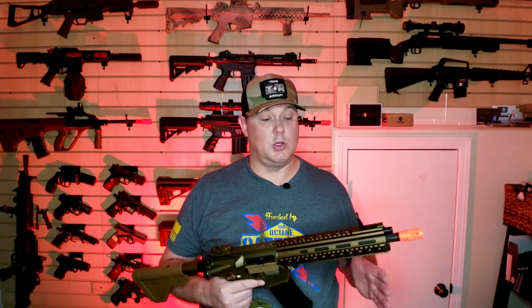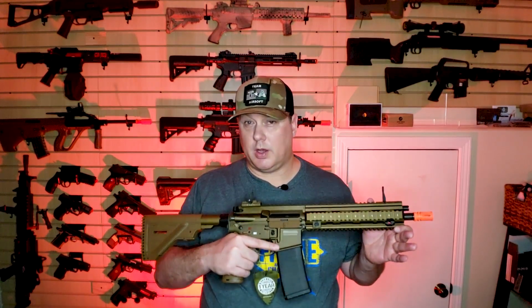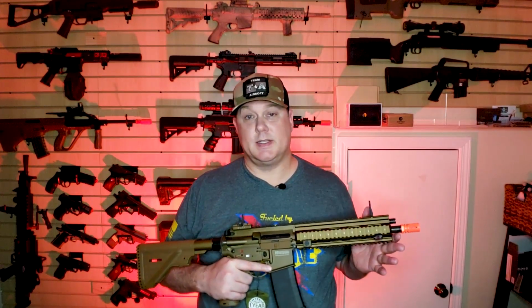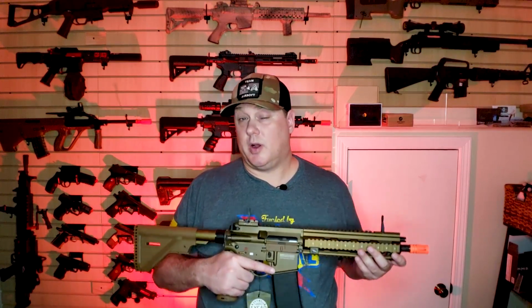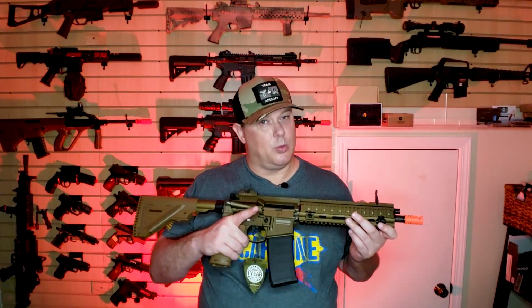Now inside this gun, you do have an upgraded version 2 gearbox. It is the Avalon ECS gearbox. So you know you're getting quality metal parts right out of the box with a quick change spring system and a MOSFET. Now, Elite Force advertises that this gun's going to shoot 370 to 400 FPS with 0.2 gram BBs, and we've talked it up quite a bit as a Pinnacle AEG. So let's go see if the proof's in the pudding and see how this gun performs right now.